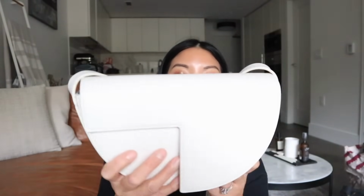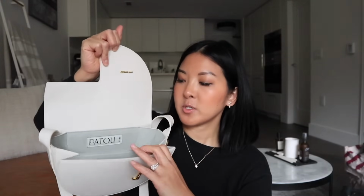Next to the Jacquemus, I picked up this one earlier this year, and this one is by the brand Patou, which is a really cool brand. I'd never heard of them until this year, and it is structured just like the Jacquemus, and it has different compartments, but honestly, because it has this magnetic closure here, you can't really use those compartments so much. It doesn't expand. If this part here was a little bit bigger, if it stretched somehow, you could, but this one also doesn't fit as much as you would think it would, but it is such a cool shape, and it's also a pretty cool color.